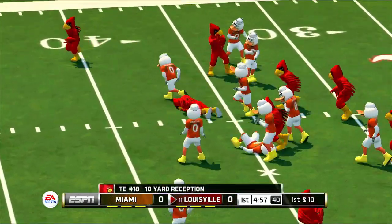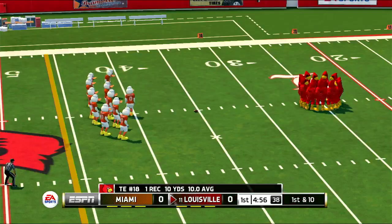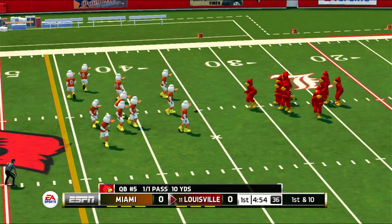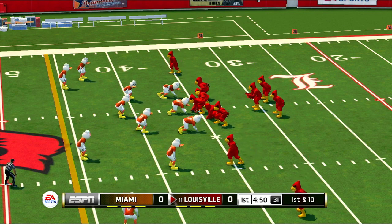Zips it to the tight end. Getting the ball to your tight end and allowing him to make plays in the passing game can really open things up on the outside for your real speedster. From their own 35-yard line, first down.